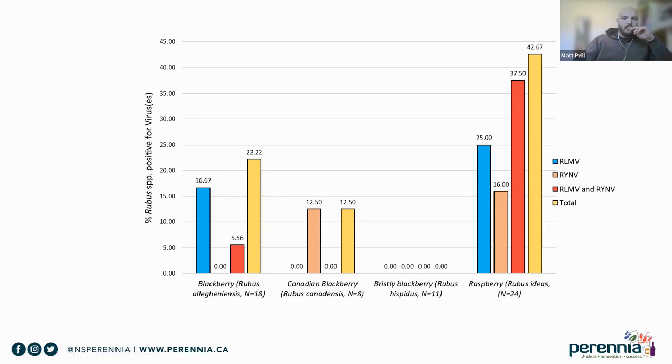for both raspberry leaf mottle virus and rubus yellow net. Slightly less than blackberry, but still concerning levels of virus in those sources outside of production fields.